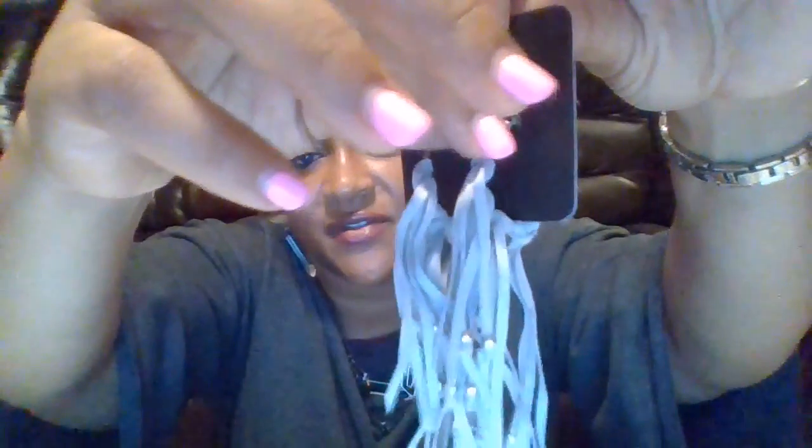E19 is on a lightweight silver hook. And then you have these suede like gray or silver strands that hang down. And then you have some silver bead accents. This is number E19.